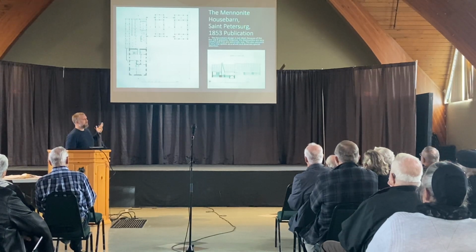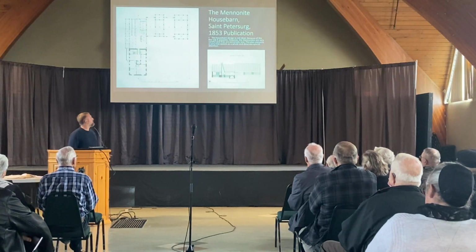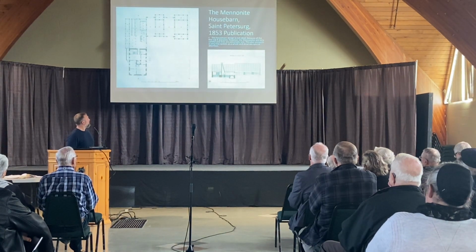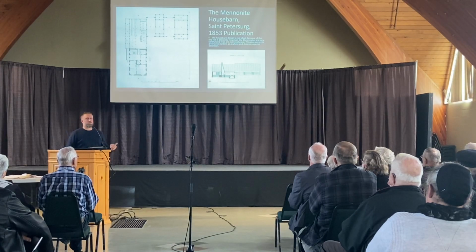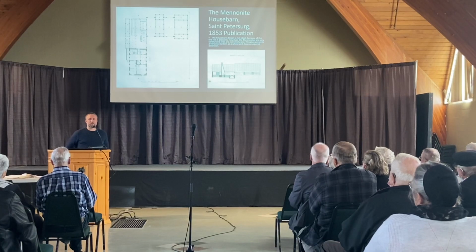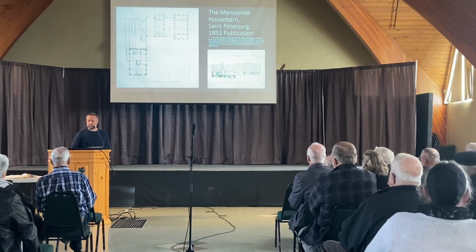And again, interestingly, it says the house barn design is not ideal because of the fire risk it presents. However, the Mennonites are very careful and fires are extremely rare. This plan presents a very nice system as a whole and deserves special attention. So it's a nice objective review of our architecture. It said it's not ideal, but if we're careful, it's a really useful plan.